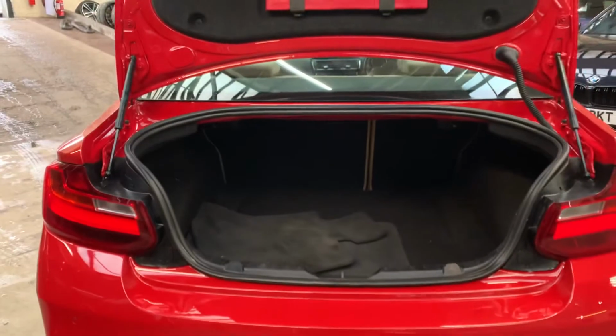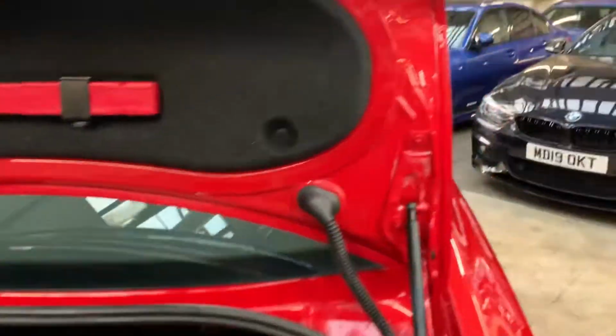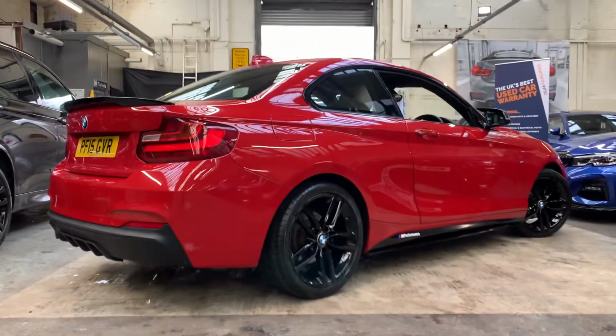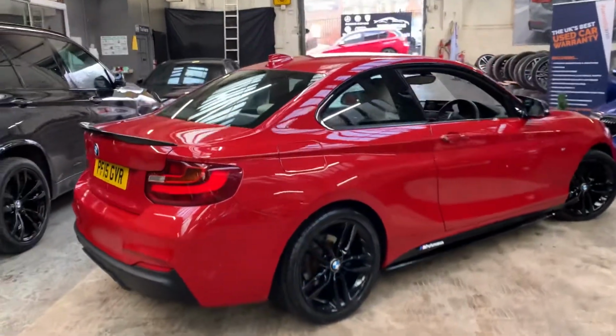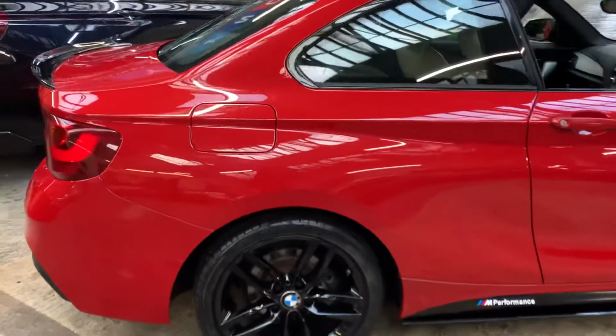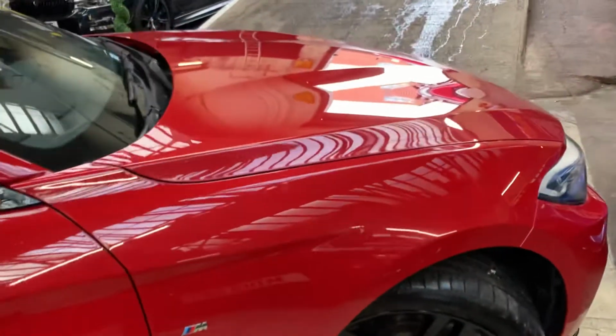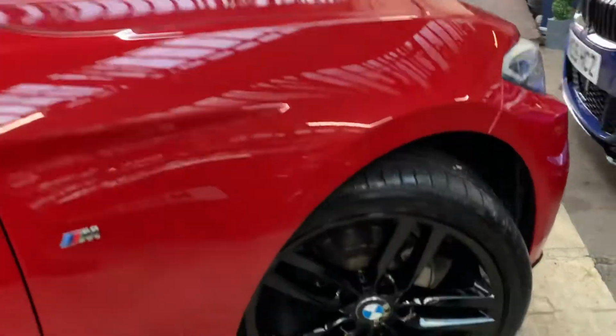Original mats there, folding rear seats, generous size boot for a coupe. Really striking looking car, very well presented, recent MOT and service is up to date. Hope this is helping you make your mind up.